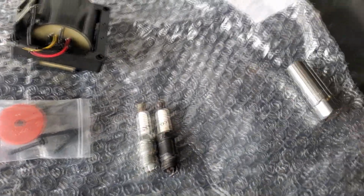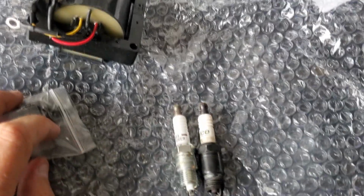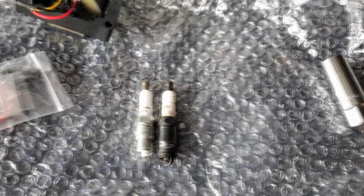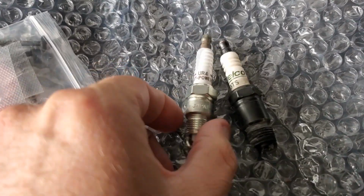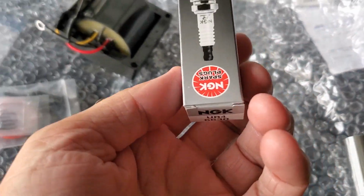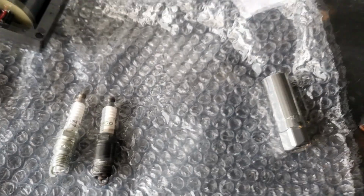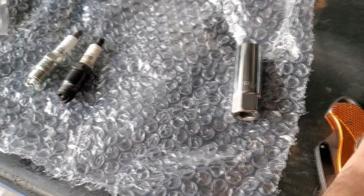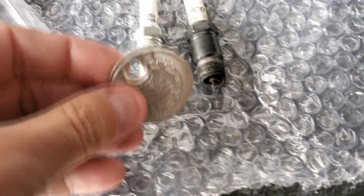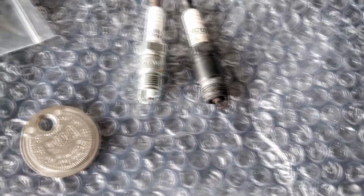Well, anyway, I went and looked up the specs that I need, because I have Dart Eagle SS heads, and they suggest the UR4 V Power NGK spark plug. The one they put in was AC Delco. So I'm thinking their gap is a little different than this one. I'm going to take a measurement real quick and tell you what the gap is.